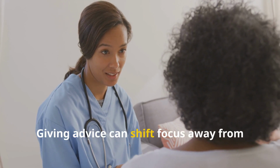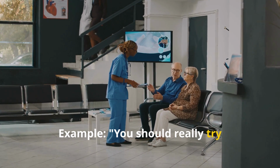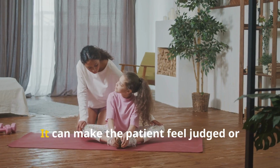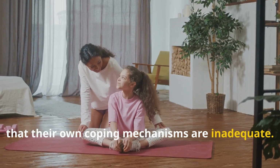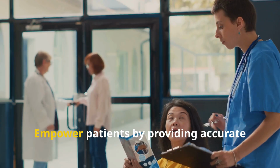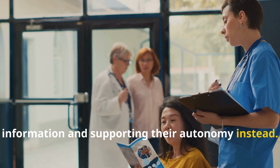Giving advice can shift focus away from the patient's needs. Example: "You should really try relaxation techniques like yoga." Why it's non-therapeutic: it can make the patient feel judged or that their own coping mechanisms are inadequate. It can also prevent the patient from exploring their own solutions. Empower patients by providing accurate information and supporting their autonomy instead.